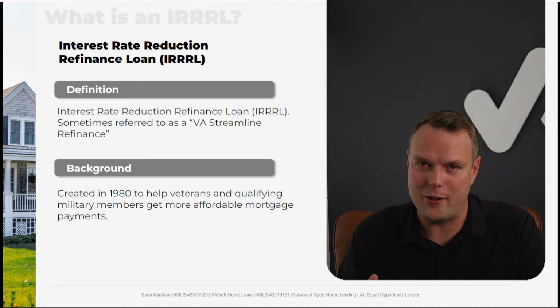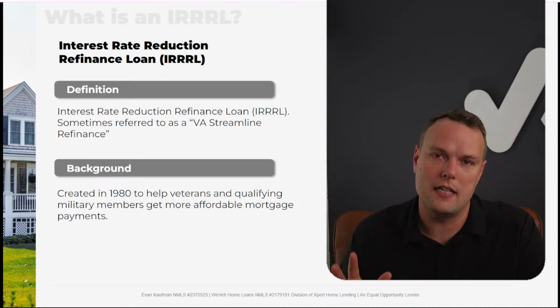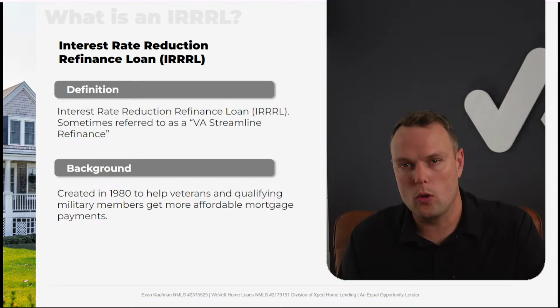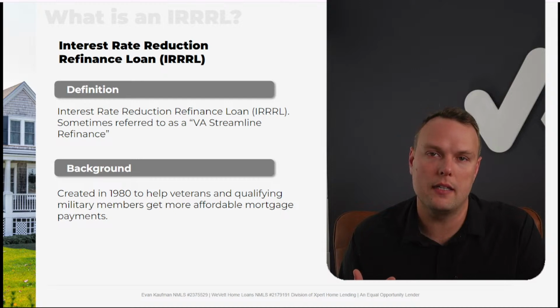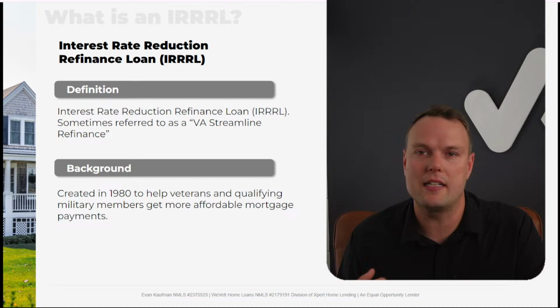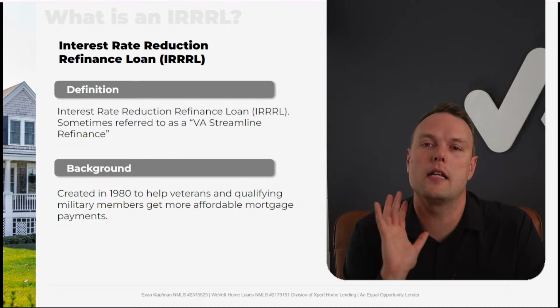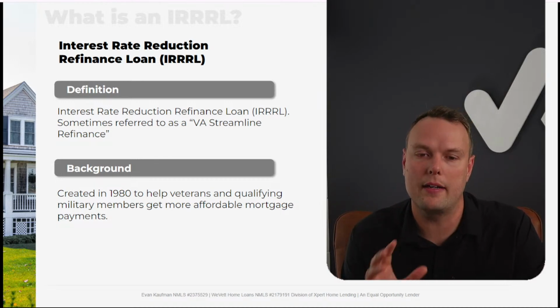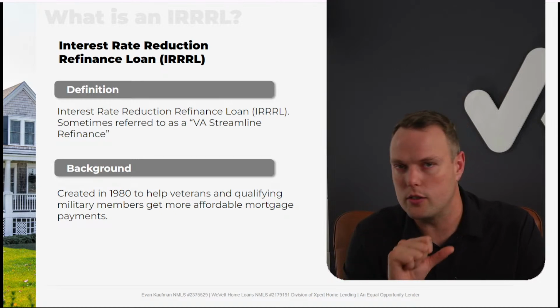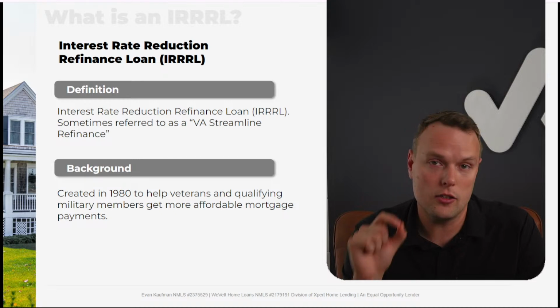But the background to all this is 1980, Congress enacted a new law that allowed these IRRRLs to be possible. And the whole goal was to help military families and veterans and spouses of military veterans lower their payments if rates happen to come down, and to lower them very easily, as we'll talk about here in a minute. But the IRRRL is just a cool feature of the VA loan because nowhere else really has it. And here's the reason why.